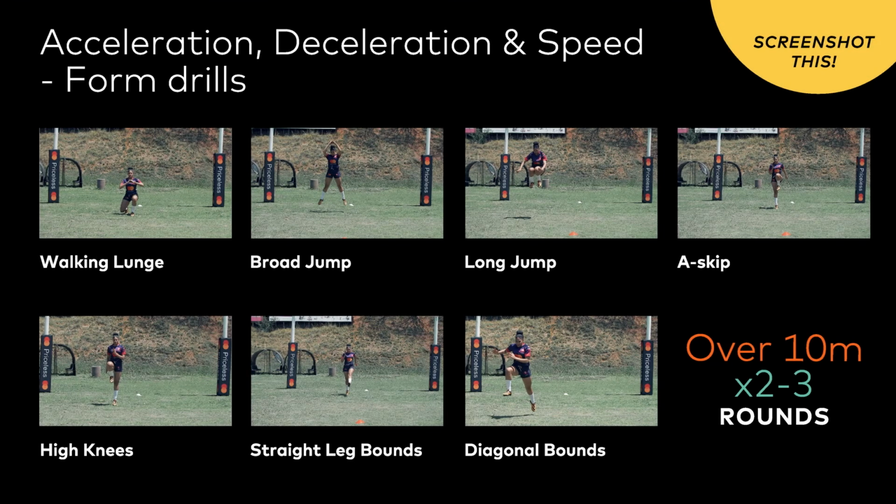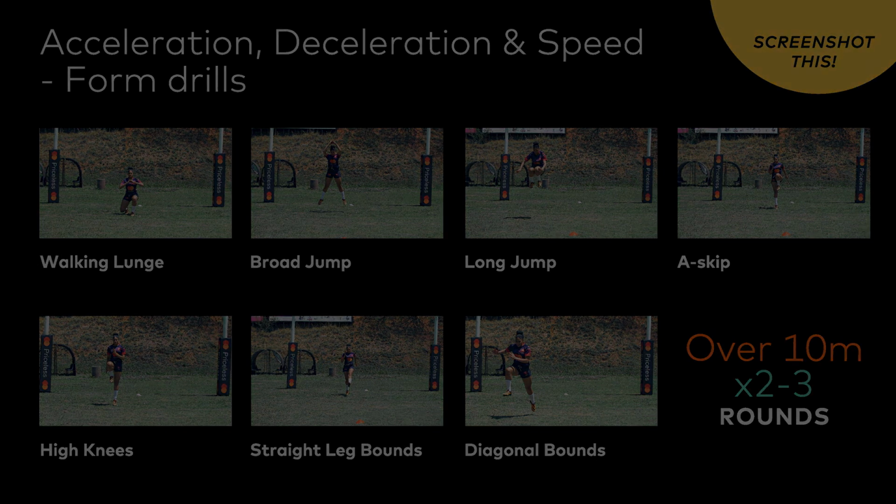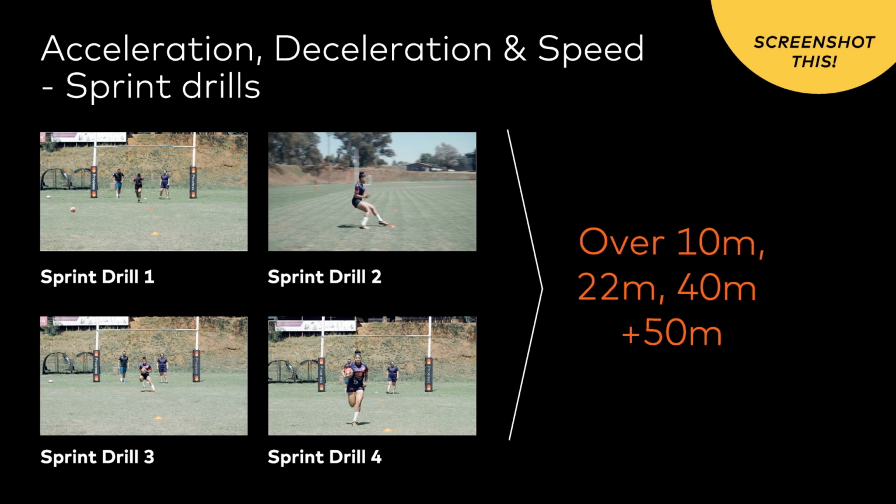There are 7 movements that you can include in your warm-up, which will reinforce correct posture and technique. As well as improving your sprinting technique, they also improve your flexibility, your balance and stability, and will build leg strength and power. The form and technique drills are done in the general preparation phase. Maintain the technique during the specific and competition phase. Do each over 10 meters with 2 to 3 reps. As you progress, you should work towards doing a full 22 meters for each rep.